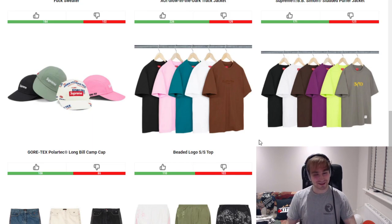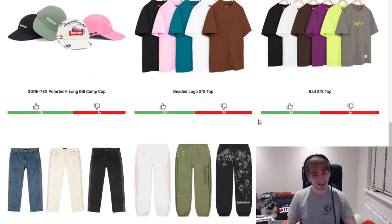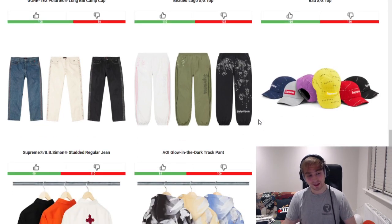No, I can't give it a pass. Even for Wesley Snipes, I can't give it a pass. It's not a great idea. I wish that they'd done something different with that. If you're going to use that typography, do something a bit better than bad with it. Next up, we've got the BB Simon studded regular jeans. Same sort of thing. I'm not a fan of studded, so yeah, we go on to the glow-in-the-dark track pant.